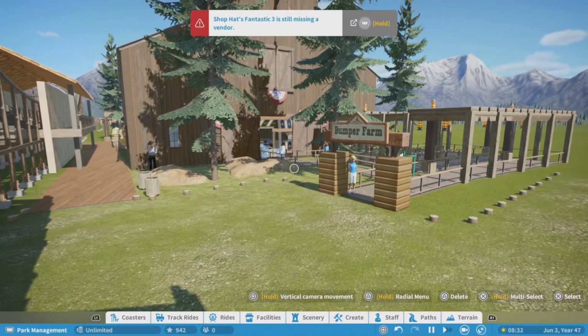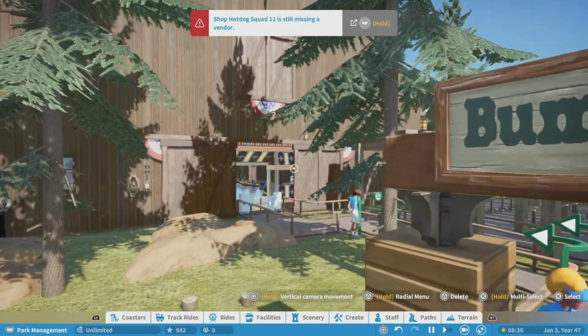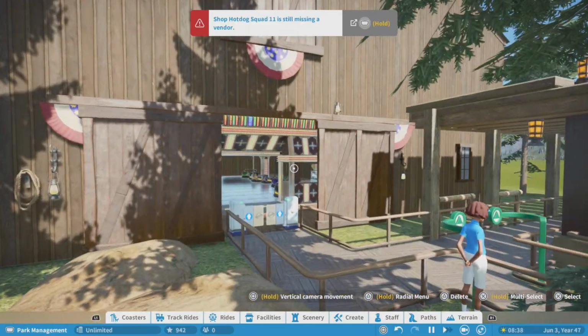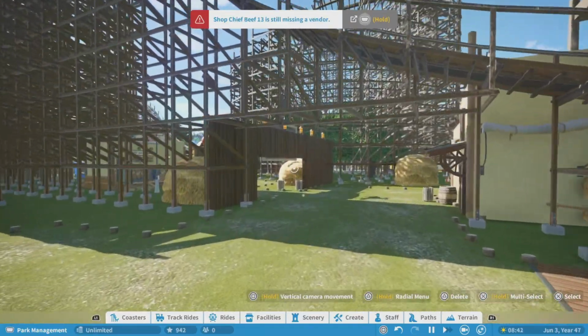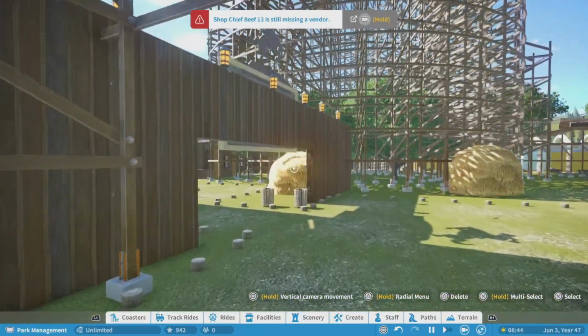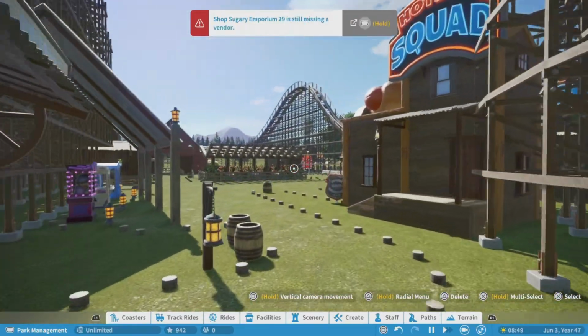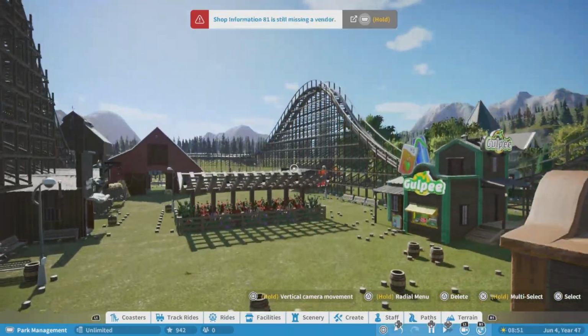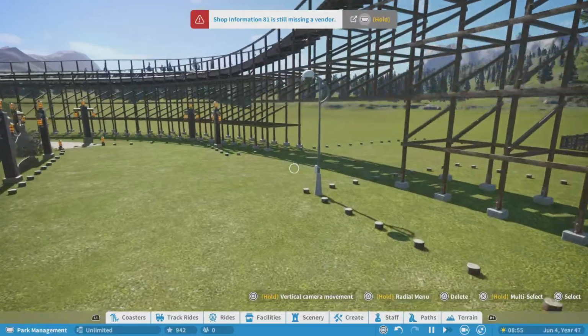And over here, I got the bumper farm. Just another farm facade with the bumper cars in it. Yeah, and that's the wild rodeo section of the park right here that I had for the concept park too, the valley. Then let's see what else we got.